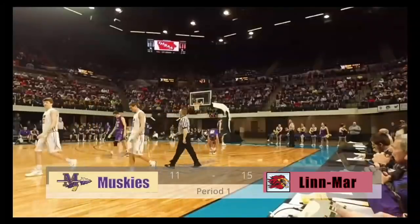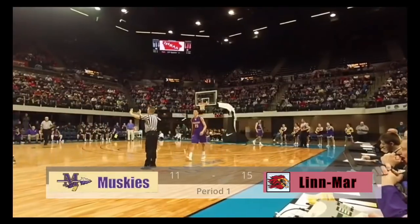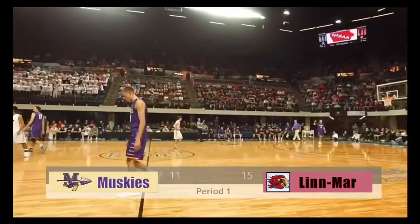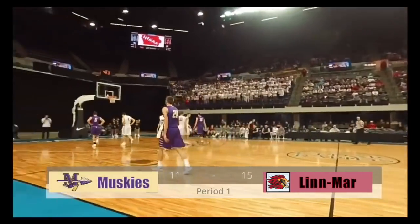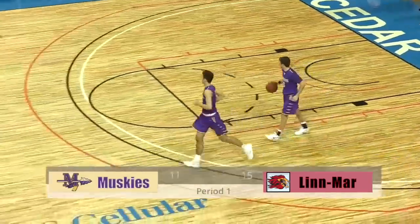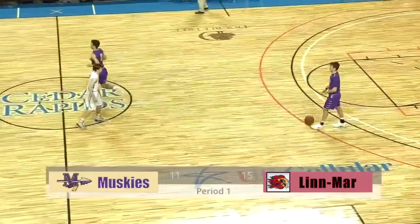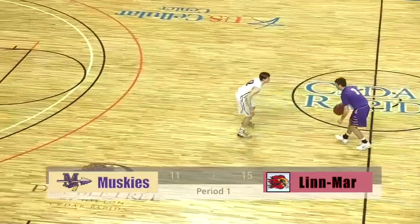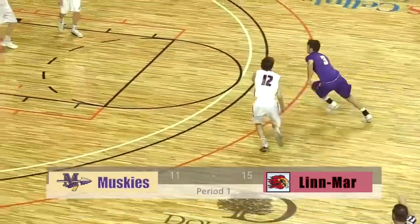And this zone allows Muscatine to rebound better. They've always rebounded better in their zone this year, which is kind of counterintuitive. Sometimes that becomes a more challenging way to rebound, but they've done a much better job with that this season. 40 seconds to play in the first, 15-11 Linn-Mar. That's a 4-team foul on the Lions. And the Muskies, important for them to get to the bonus here in the second quarter.